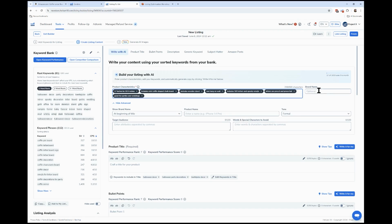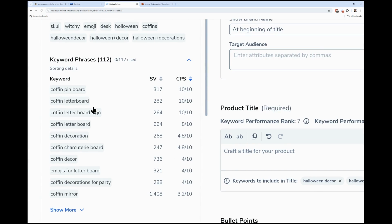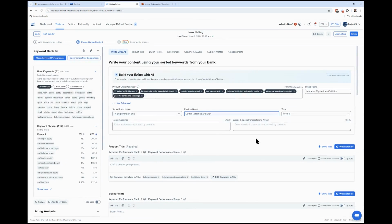All right. So now let's go ahead and put our brand name, Manny's Mysterious Oddities. And I want to put that at the beginning of the title. What is the product name? I'm going to say coffin letter board sign. Now, this is really important because I saw here that two of my most important keywords are coffin letterboard and coffin letterboard sign. Now, if I just put coffin letterboard sign in the title, that means I get two keywords for the price of one in my title, and it's going to help me get more bang for my buck for my SEO title.